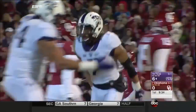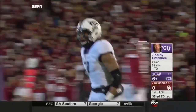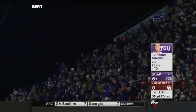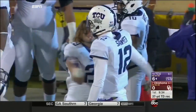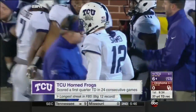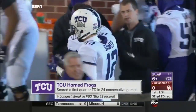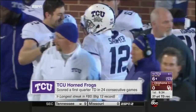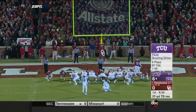Last week, Jordan Thomas was singled up on Corey Coleman, Baylor's great receiver, and held him to 3 catches for 51 yards. 2 times on this drive early in the game, they've gone after Jordan Thomas with Listenby, and 2 huge plays and a touchdown for TCU. Shocked the crowd here in Norman.